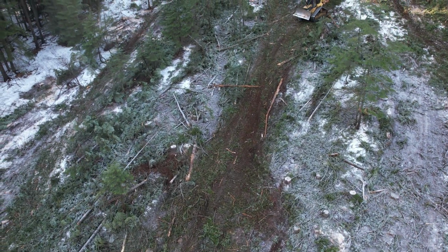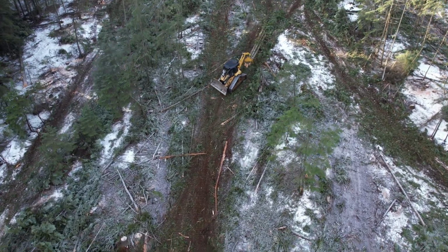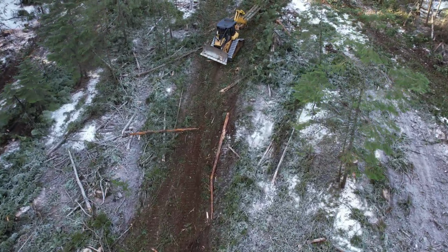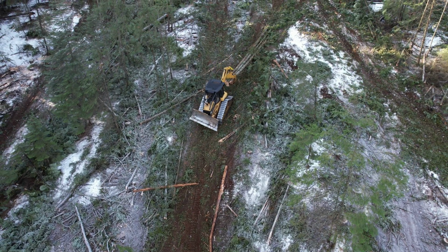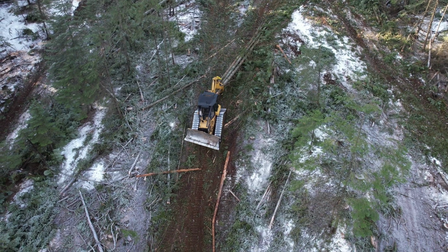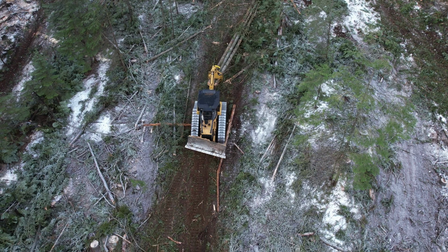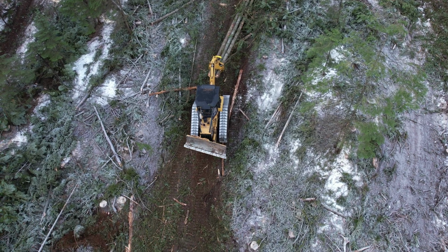So in this video here, we've got a 527 Caterpillar skidder skidding tree lengths down the hill to the landing. You can't really tell it from here, but it is actually steep. And the other thing I want to point out is the Caterpillar may seem to be running a little slow.